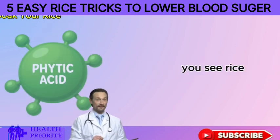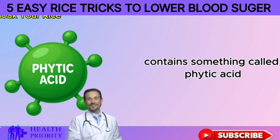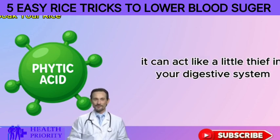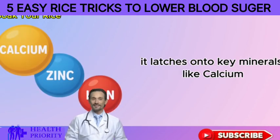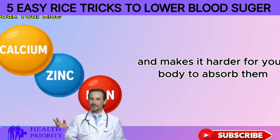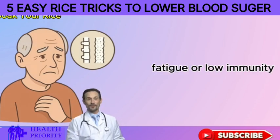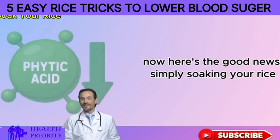You see, rice, especially white or brown rice, contains something called phytic acid. It hides in the outer layers of the grain. And while it's completely natural, it can act like a little thief in your digestive system. It latches onto key minerals like calcium, zinc, and iron, and makes it harder for your body to absorb them. For older adults who may already be dealing with bone thinning, fatigue, or low immunity, this matters more than you think.